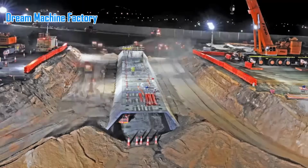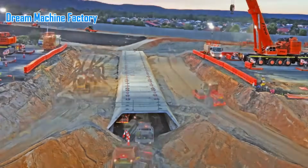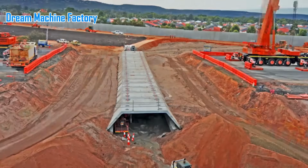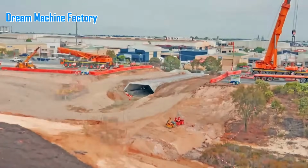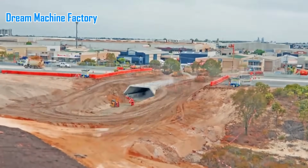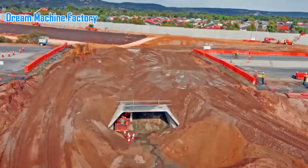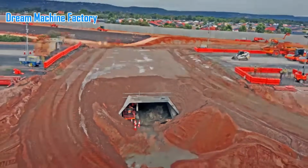Here, prefabricated sections are placed into the excavated space, demonstrating an efficient approach that minimizes time spent on site and enhances safety for the workers. The video highlights the precision of this operation, as each segment is meticulously aligned to form the tunnel-like structure of the underpass. This prefabrication approach is a key innovation in large infrastructure projects, allowing for both faster installation and higher quality control.